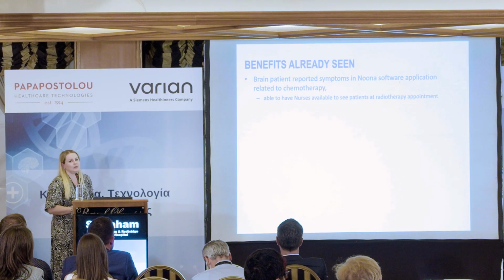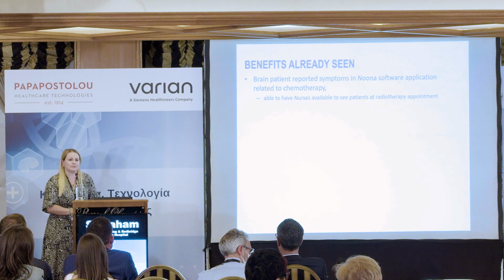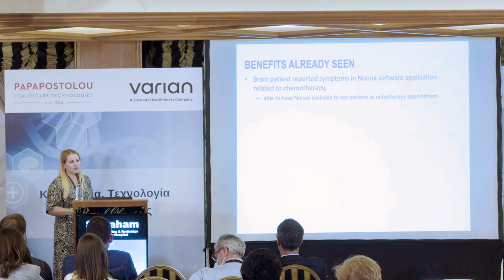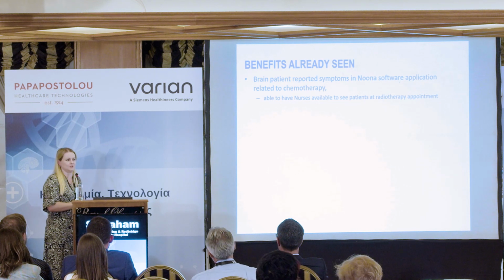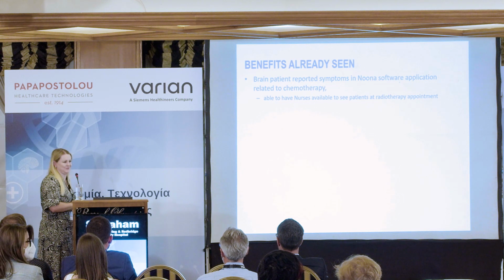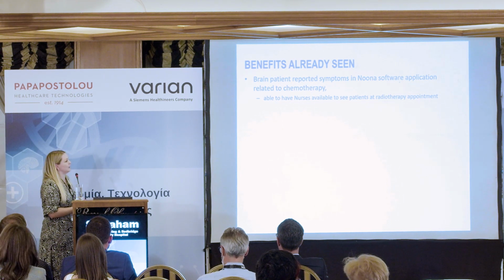Some benefits that we've already seen. I had a brain patient who was on concurrent chemotherapy, reported some side effects related to their chemotherapy, and I was able to refer that to the nurse specialist before they came for treatment, and the nurse specialist was able to be in the department when they arrived for their radiotherapy treatment, so the patient didn't have to wait around to see the person that could help them.